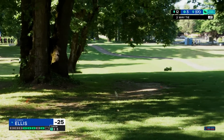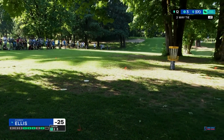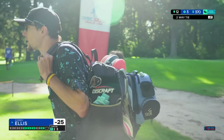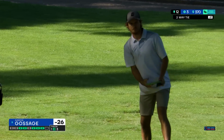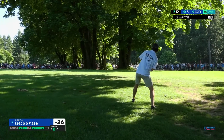This looks like it just needs to beat the tree and slow down. And oh yeah, okay. Wow. Anything you can do, I can almost do as good as you. That's nice of you to say, but you're a talented guy. Gossage, 5 down in the last 6.